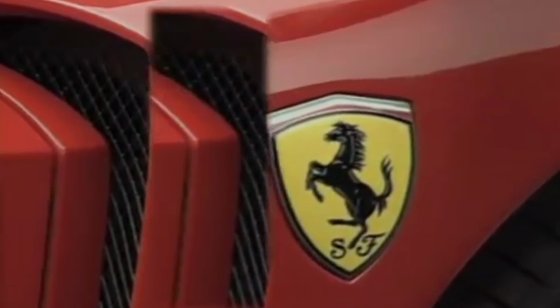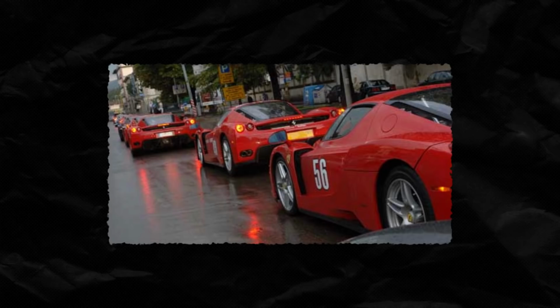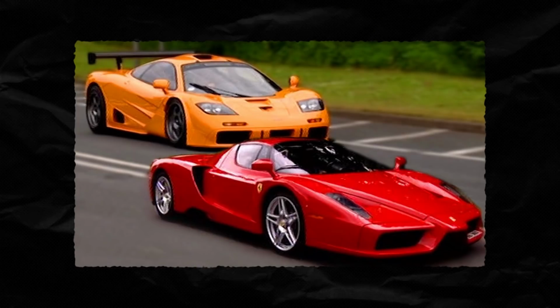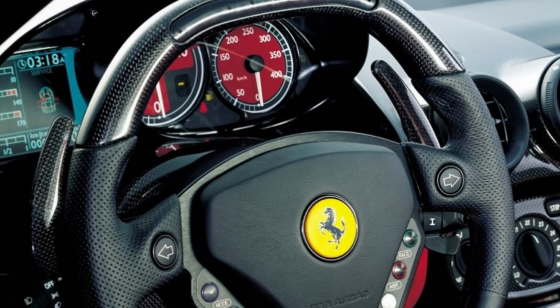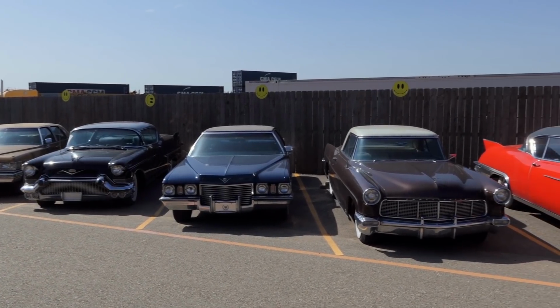The Ferrari Enzo is named in honor of the company's founder, Enzo Ferrari. Only 400 of the cars were built over 2 years of production, and their design was actually inspired by the McLaren F1. The Ferrari Enzo has a V12 engine that produces 651 horsepower and can accelerate from 0 to 60 in just 3.1 seconds, crossing a quarter mile in just 11 seconds, with speeds reaching as high as 218 miles per hour. So, there you have it, the most expensive cars of every decade.